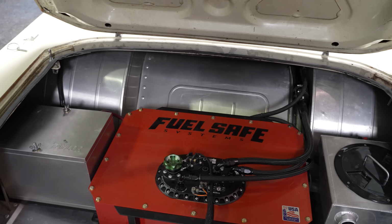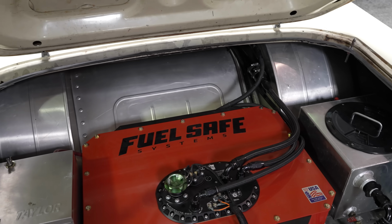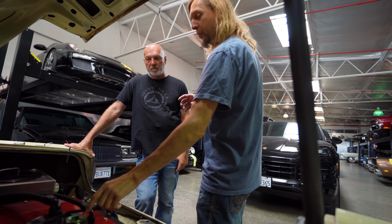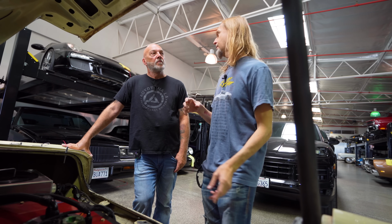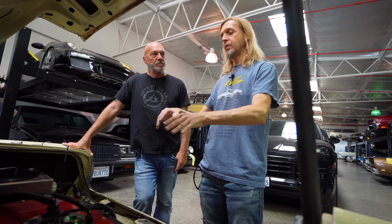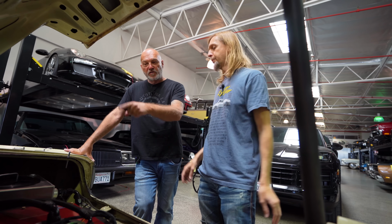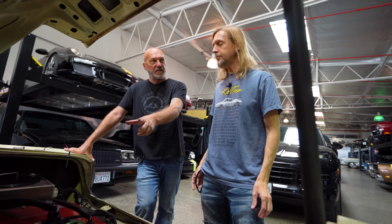It has a Radium fuel cell drop-in. Cool thing with this is it's basically a swirl pot. It has a low pressure fuel pump that pumps fuel from this tank into this, and then it has a Hellcat-specific high pressure pump that pumps from here into the engine. So the idea is the fuel in the fuel cell, even if it gets low and would be sloshing around and maybe not get to the pickup, anytime it can pick it up, it puts it into here, and that's what feeds the engine from that secondary.